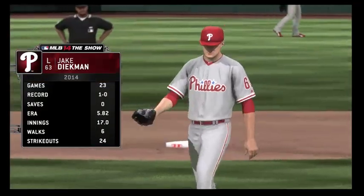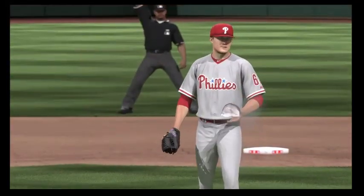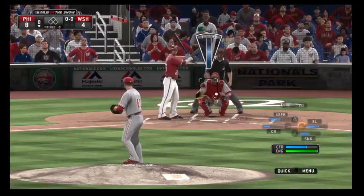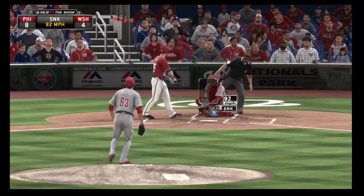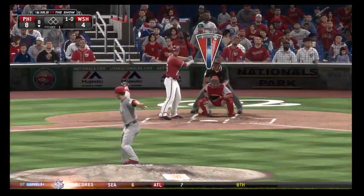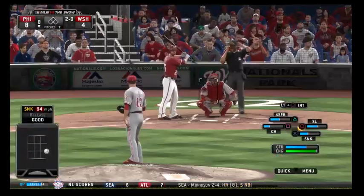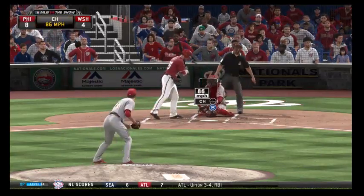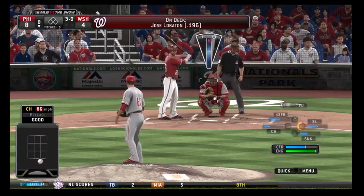Jake Diekman will come in and pitch now for Philadelphia, number 63. Adam LaRoche will lead things off here in the bottom half of inning number 8. First pitch is a sinker, too low, 1-0. First 2 pitches off the mark here. It's 2-0. Well, you've got the matchup you wanted, but that's not going to amount to much if you can't throw strikes. Down low, and the plot thickens here, 3-0.